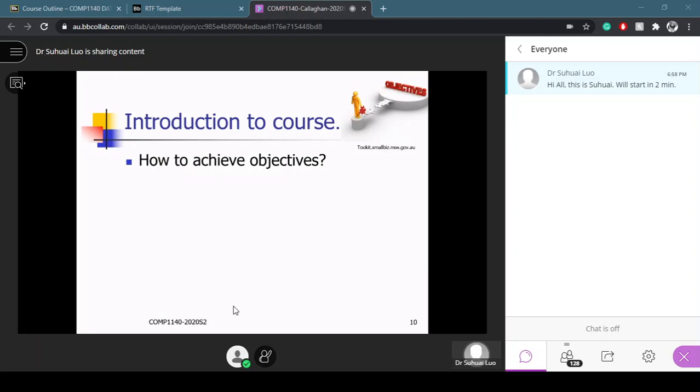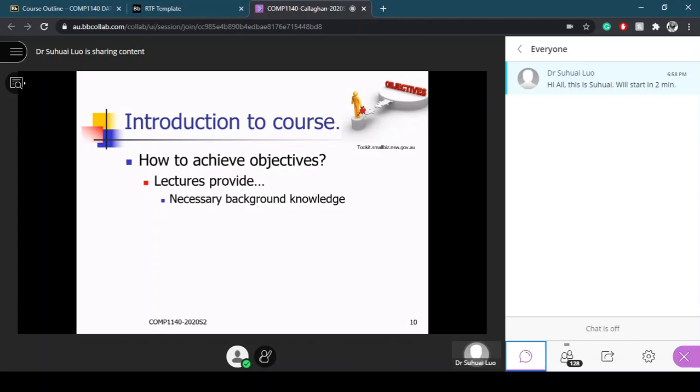How to achieve the objectives? There is no special magic or silver bullet, but I can give you some very fundamental suggestions. Of course, we designed this course with lectures. They provide the necessary background, knowledge, material and the core theory components of modern DBMS. They also provide SQL skills and knowledge, building theory and practice. And we also provide a place to let you discuss and elaborate your skills and knowledge.